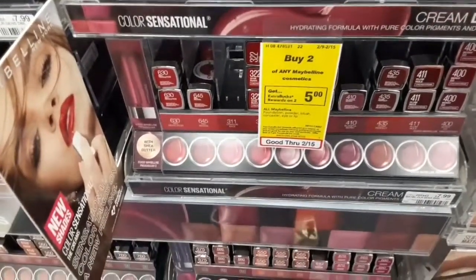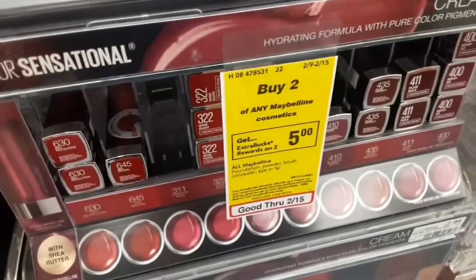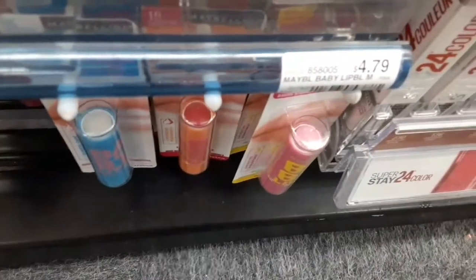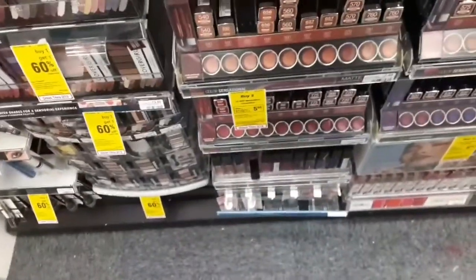Okay guys, my next item is gonna be the Maybelline. I don't have any cosmetic CRT. It does say buy two Maybelline cosmetics and you get $5 back. So my plan is to pick up these Baby Lips. They are $4.79. If I pick up two of them, I'm hoping that they are part of the deal. I guess I will find out once I go up to the cashier and ring it up.